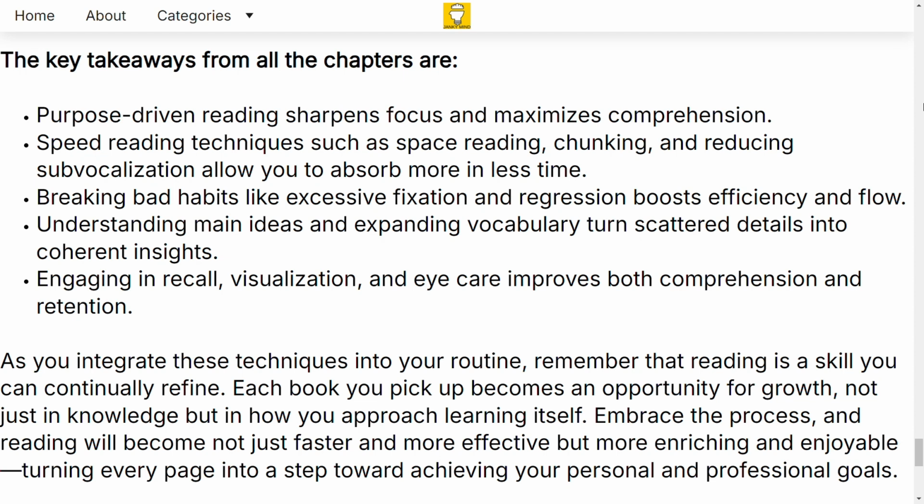Speed reading techniques such as space reading, chunking, and reducing subvocalization allow you to absorb more in less time. Breaking bad habits like excessive fixation and regression boosts efficiency and flow. Understanding main ideas and expanding vocabulary turns scattered details into coherent insights. Engaging in recall, visualization, and eye care improves both comprehension and retention.